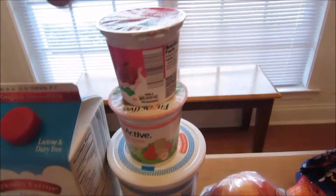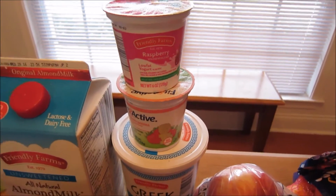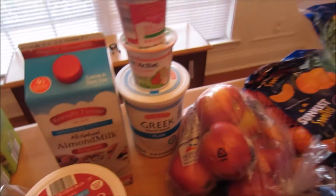And then these are Brooke's treats that she gets when she's doing really good, helping me out at Aldi. She gets 2 of these little yogurts. So there's that. And then some cottage cheese.